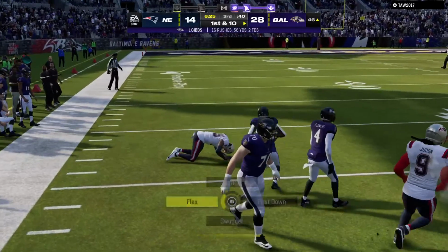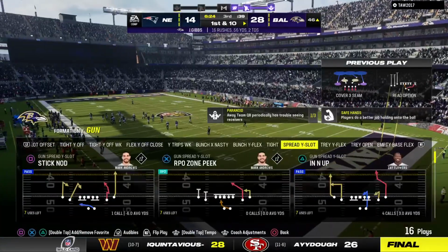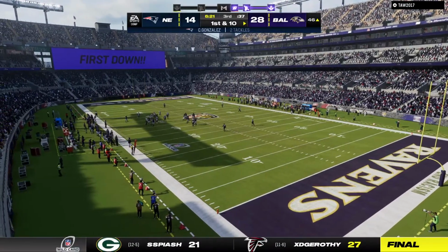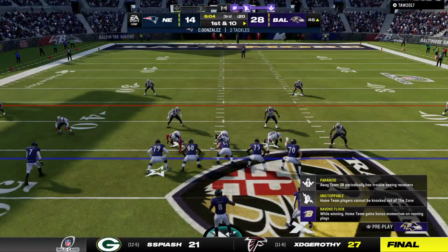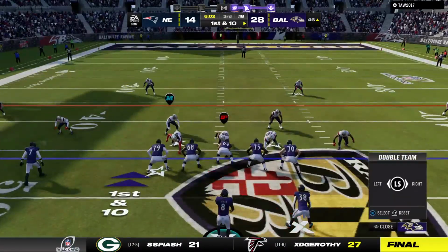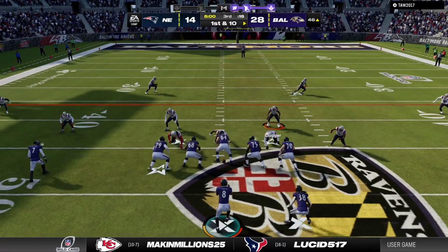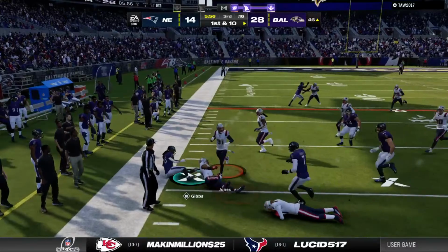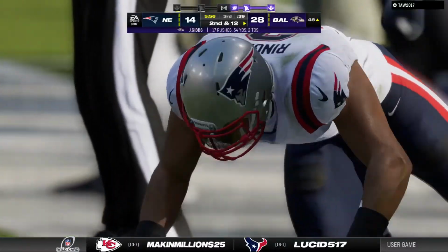And he'll be taken down, but not before they work it across midfield. 55 yards rushing for him now as he's carried it 16 times. So into Pats territory now. Here's 1st and 10 at the 46. They'll go again with Gibbs. 2 yards the loss, 2nd and 12.